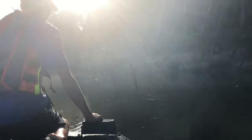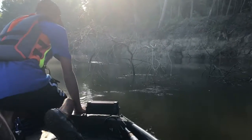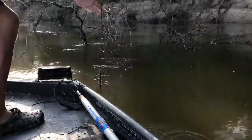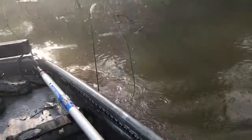Okay, guys, after some difficulty getting the boat off, we're finally out here on the river. We can go check the trot lines and hopefully we got something on them. Okay, holding up to the first one. It ain't moving much. Okay, I got it. And there is nothing. Oh, yep, there's one on it.